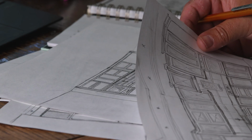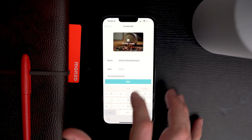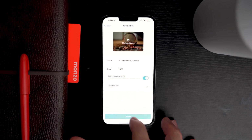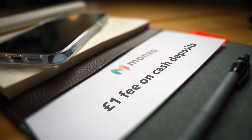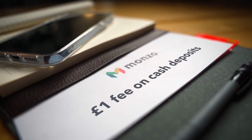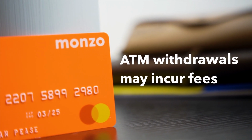Now, I actually have a friend that's currently saving to renovate their kitchen, and with his partner, they're using a Monzo savings pot. Both of them, through their joint account, deposit a small amount of their salary each month into the pot and are using the roundup feature to deposit small amounts of change from each transaction. So if you and a partner wanted to save for something, Monzo could be a great choice for both of you. Although a quick note, Monzo does charge a fee of £1 for cash deposits, and you may incur fees when withdrawing money from an ATM if you exceed £250 per month. So there are some potential costs when banking with Monzo.